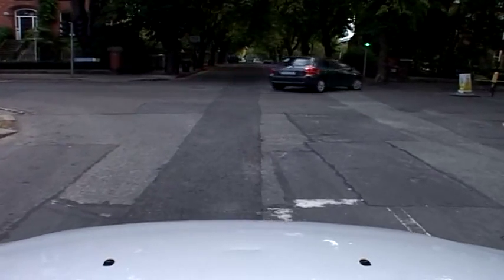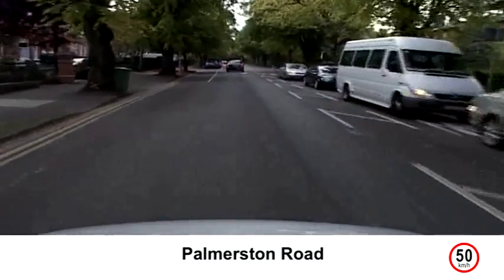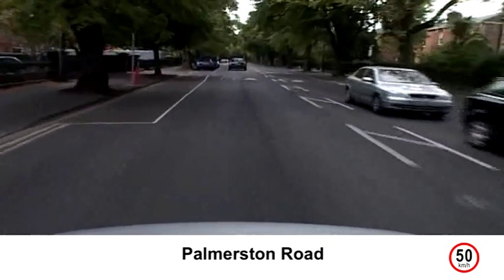Now the junction is free for me to move into. The light is still green, so we move in. We look both sides, and when safe we proceed through our turn. So we're on Palmerston Road now. Now there's a reverse around the corner on the left hand side just up here.